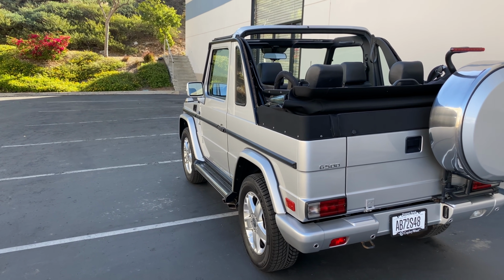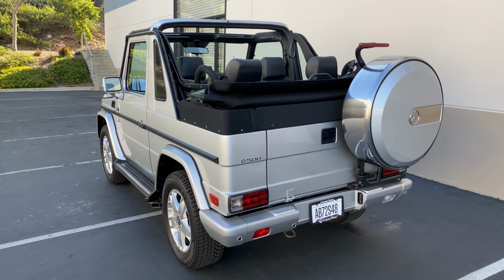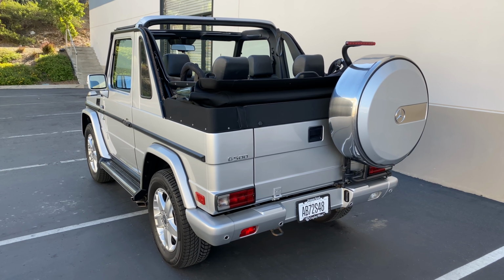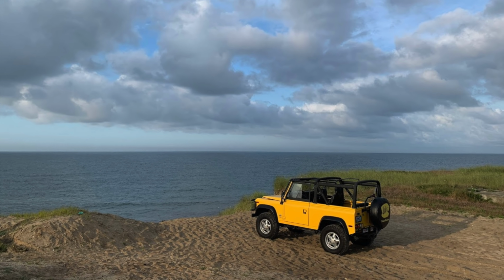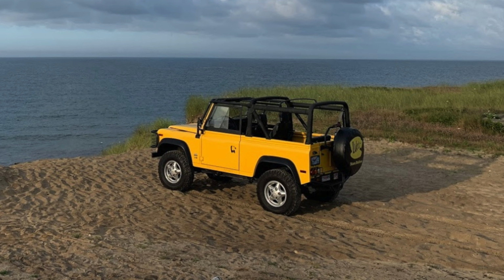All right, now the first question you probably want the answer to is why? Why would someone buy this weird-looking, strange, convertible Mercedes G-Wagen? Especially because if you're a regular viewer, you probably know that I already have a ridiculously overpriced vehicle that serves this purpose. I have an open Land Rover Defender, which means I now have two convertible V8 two-door SUVs. So what's the reason? All right, so why?